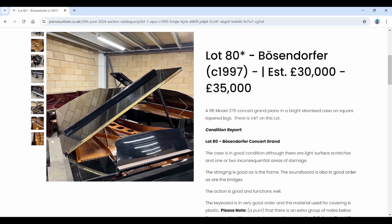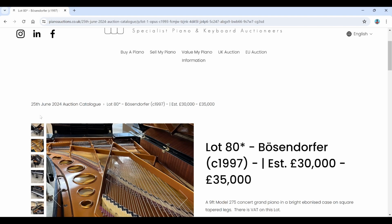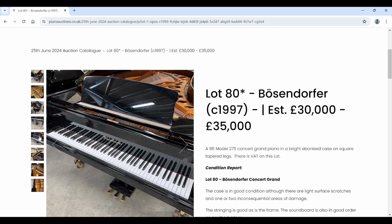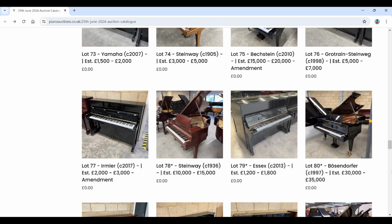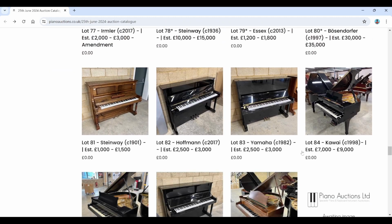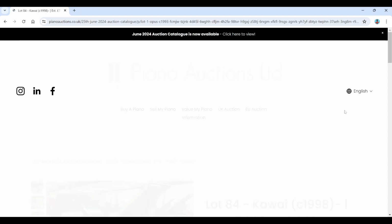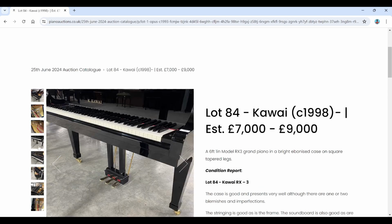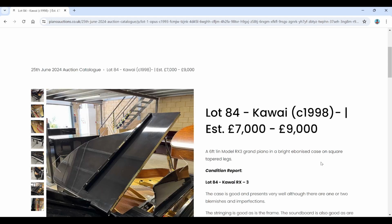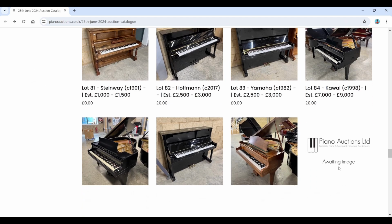Well, there you go. Another opportunity. A little bit less money, 30 to 35,000 to own a concert Grand there. Okay. Steinway upright, Hoffman upright, Yamaha Kawai Grand there. We should look at a Kawai Grand really. Again, 6'1" model RX3. An attractive instrument that plays nicely and looks good.